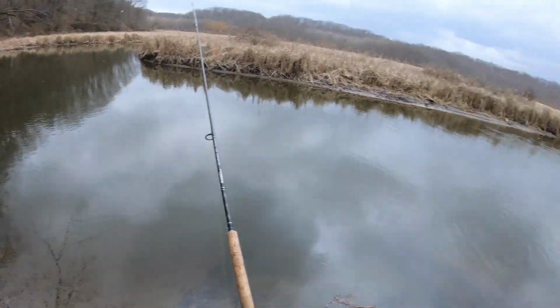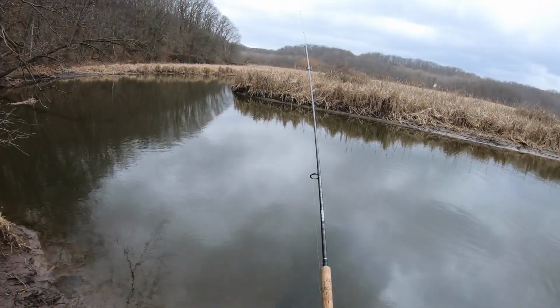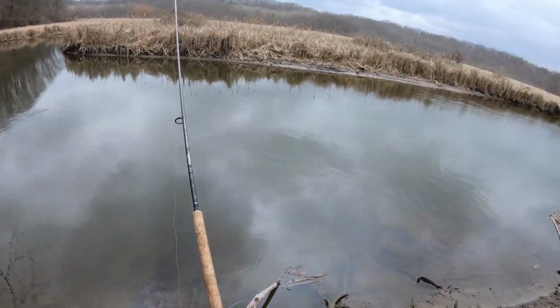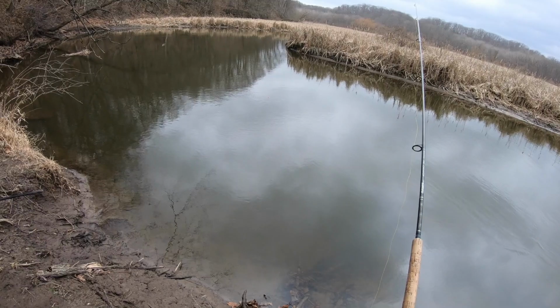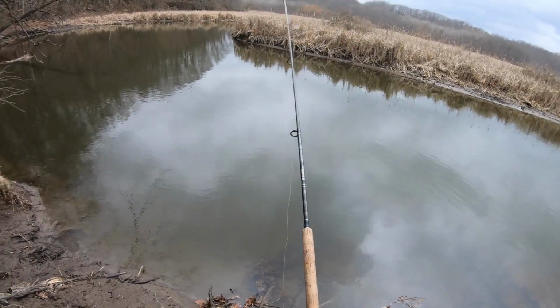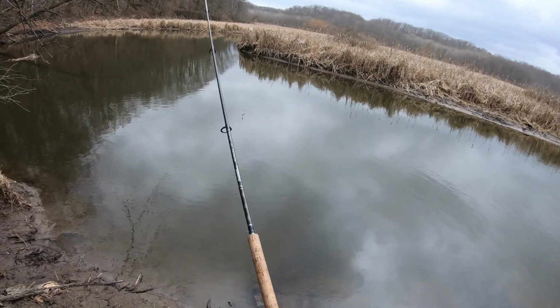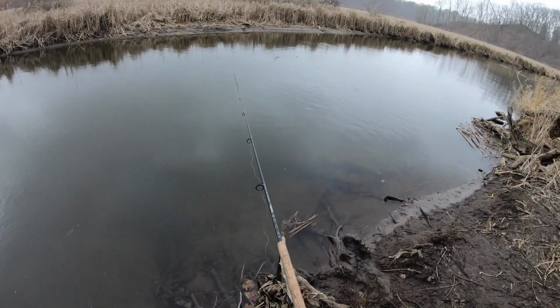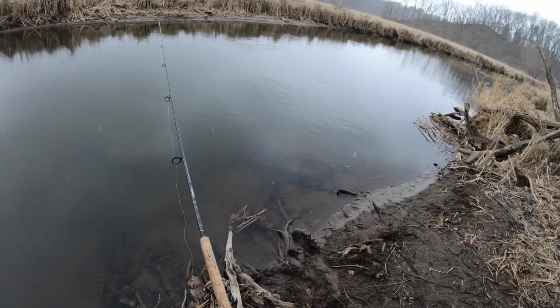And obviously the weather is showing its winterness right now. We had some spring-like weather last week, but it is still March. It is not even halfway through March yet, so let's not even kid ourselves that it's spring, because it's not. As you can tell, it's really nice fishing weather today, folks.